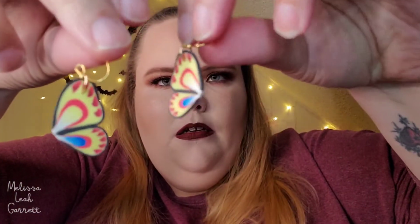Looks like we got a pair of butterfly earrings. Doesn't say who it's from though. Ooh, these are pretty. Those are super pretty. All right, let's check the email, see who these are from.